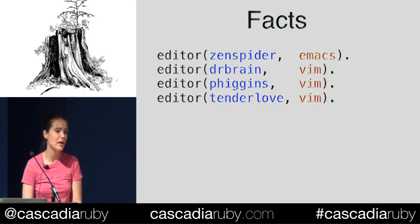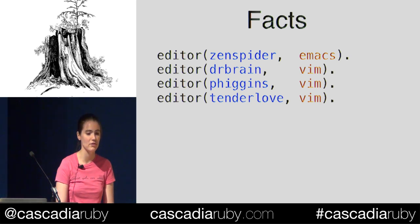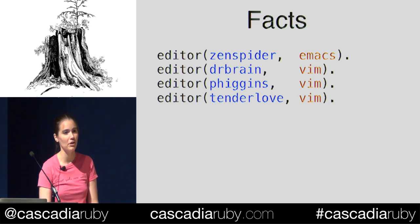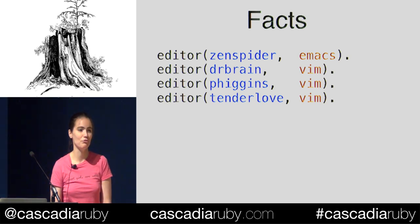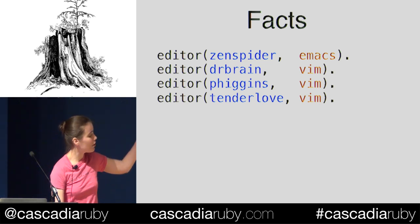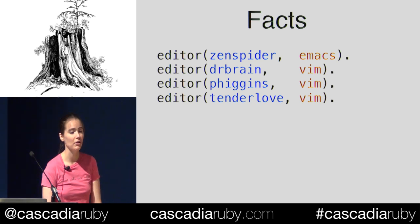So at a recent Seattle RB meeting, I went around and asked people what editor they use. So ZenSpider uses Emacs, Dr. Brain uses Vim, Pete Figgins uses Vim, and Tenderlove uses Vim. And just for some vocabulary, because I'm going to end up using the formal vocabulary even though I'm trying not to, ZenSpider and Emacs and Dr. Brain and Vim, all of those are what are called atoms in Prolog, and all that basically means is it's a string constant. They start with a lowercase letter.